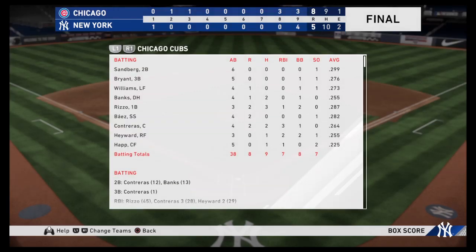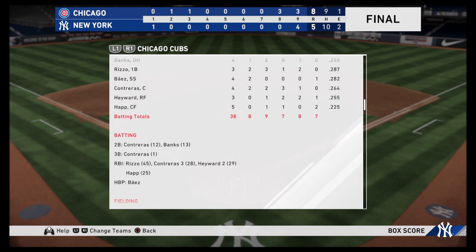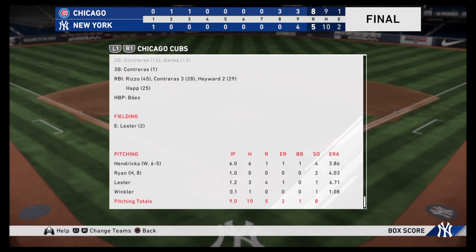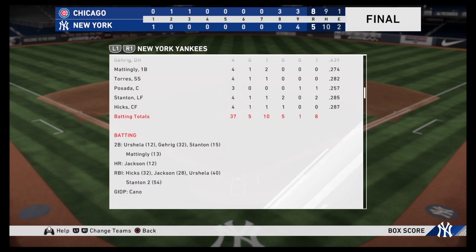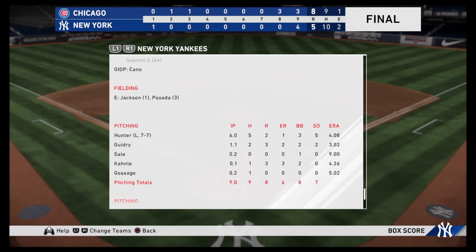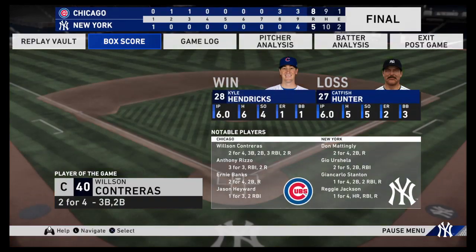Here now is the final line score tonight. First for the victorious Chicago Cubs: 8 runs, 9 hits, 1 error. They left 14 men on base. For the Yankees, 5 runs, 10 hits, 2 errors. They left 9 runners on base. Time of the ball game, 3 hours and 43 minutes. Our paid attendance here tonight at Yankee Stadium, 47,309.